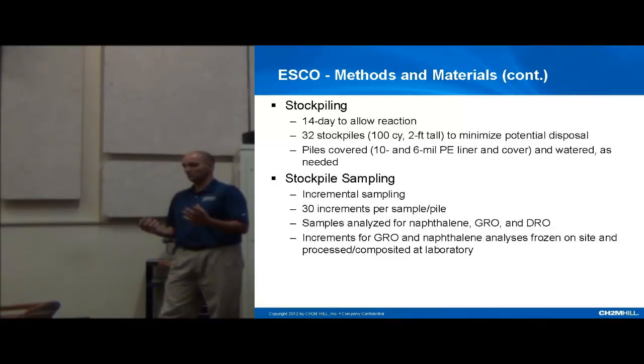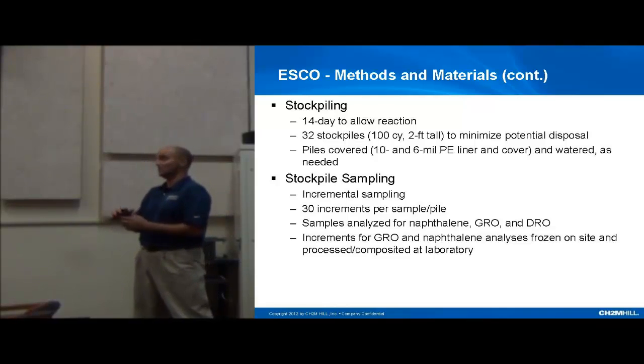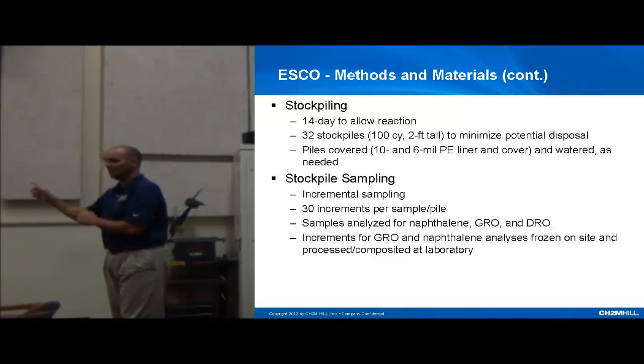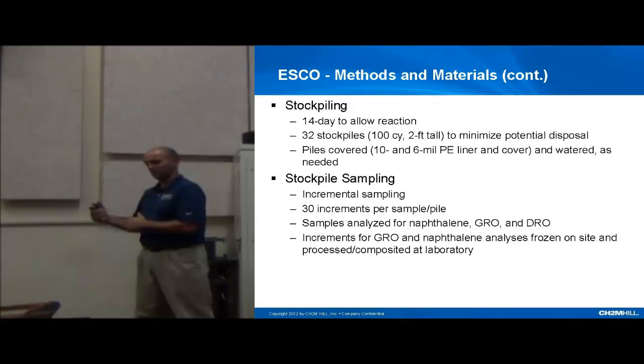Usually what you do is put all the increments in one jar with methanol, and then extract once at the lab. But with methanol there's some concern about shipping, so we decided to put each increment, each little aliquot of soil, into a single 40 ml vial. We put all the vials for each sample into a Ziploc bag, put it in the cooler, froze all the samples, and shipped them to the lab, which this time was a commercial lab in California, NELAP certified.